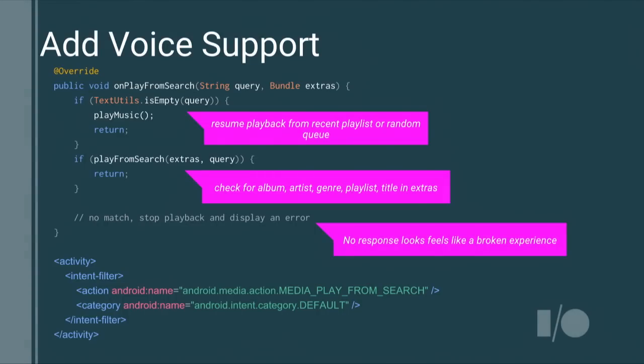A note about voice support. If you want your app to support a command through voice, like "play jazz on my media app," you'll first need to specify an intent filter inside your manifest file. This basically tells us that you are able to handle playback from search. So when the user issues the actual command, we'll launch your app, and the onPlayFromSearch call will be invoked.